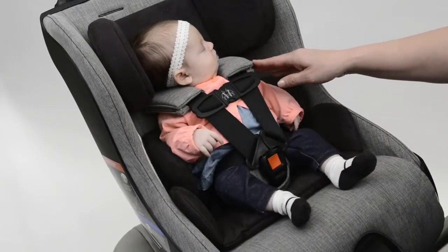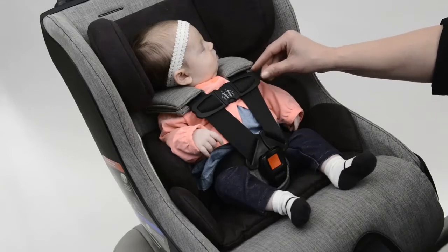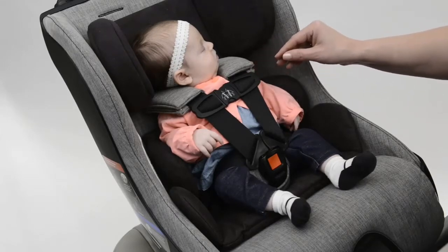In the event that the shoulder harness cover pads are too long to prevent positioning the chest clip properly, undo the snaps on the harness covers and remove them until your baby is bigger.